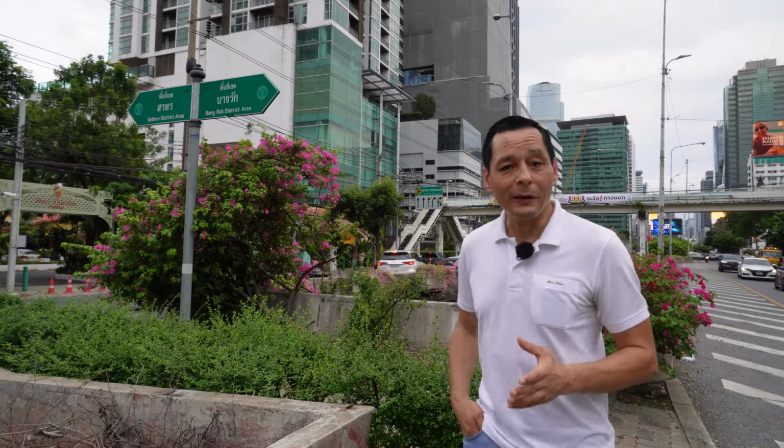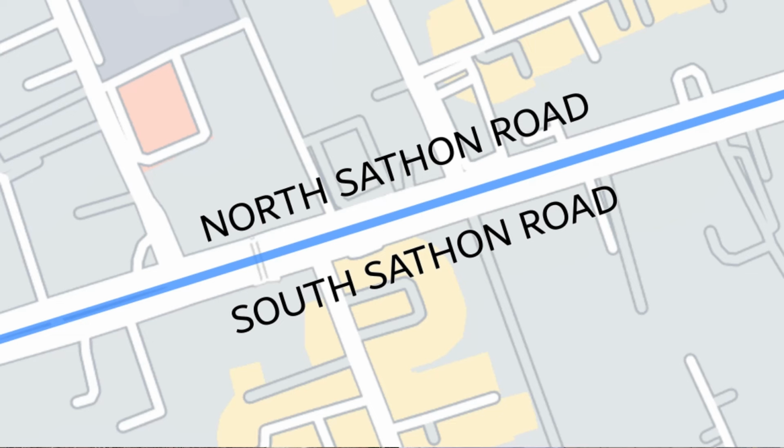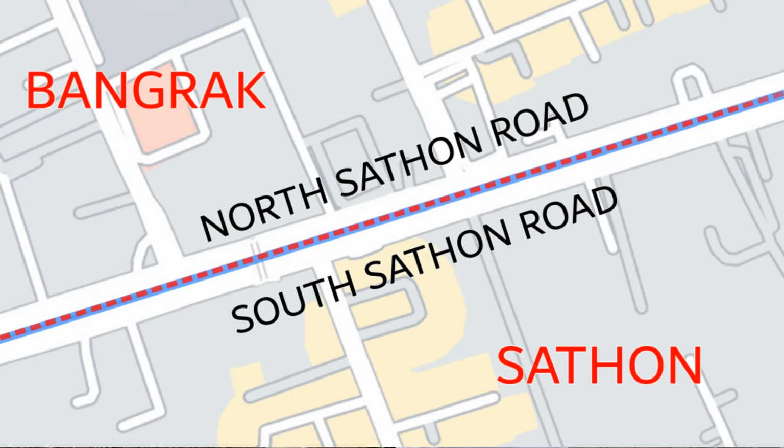Here's something you might find interesting. Well, it's interesting to me anyway. That sign up there is the district boundary marker, and that means North Sathorn Road is in Bang Rak District, South Sathorn Road is in Sathorn District. The district boundary line is actually down the middle of the canal. So there's a bit of a fun, nerdy fact for you, maybe a future mastermind question.